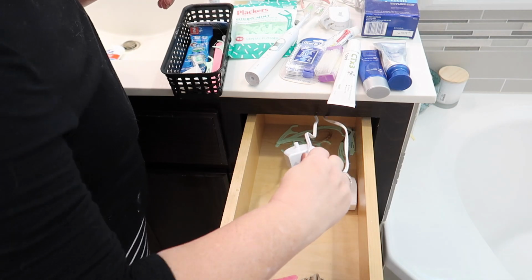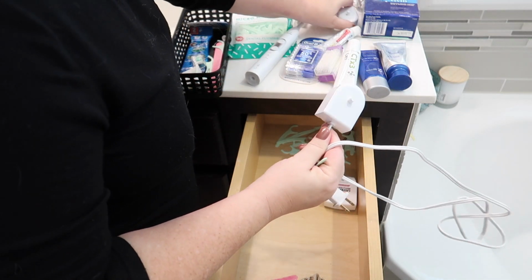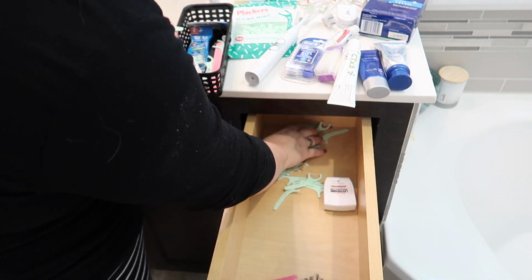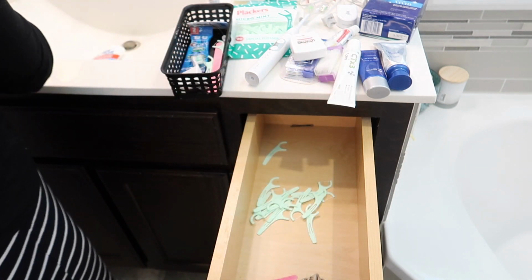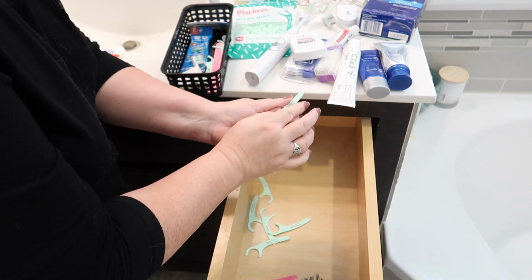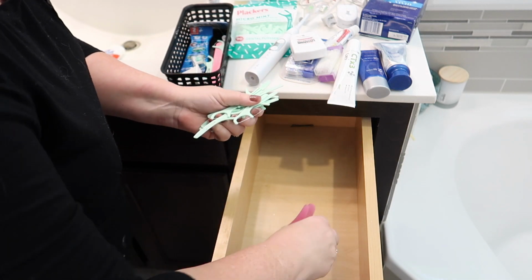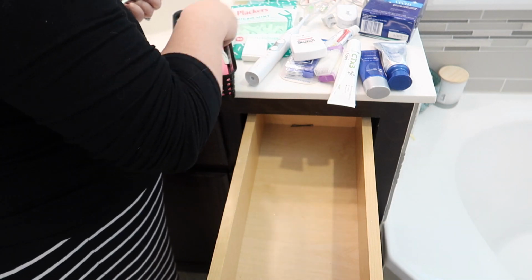This is the drawer that I use for my toothbrush and toothpaste stuff. Once I decant all these boxes and put them into containers, this will look way more organized. Unfortunately, these two drawers are skinny, but the clear containers give everything a home and it looks so cohesive.